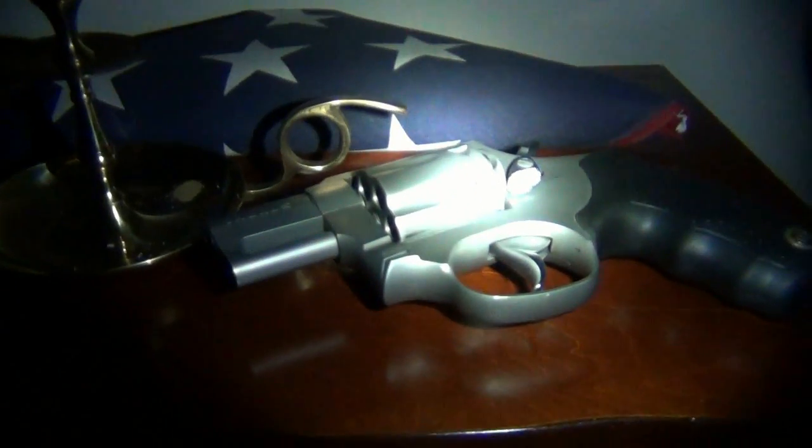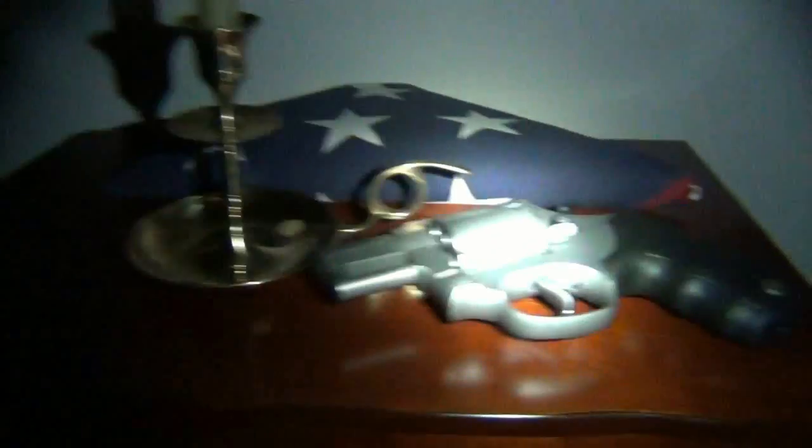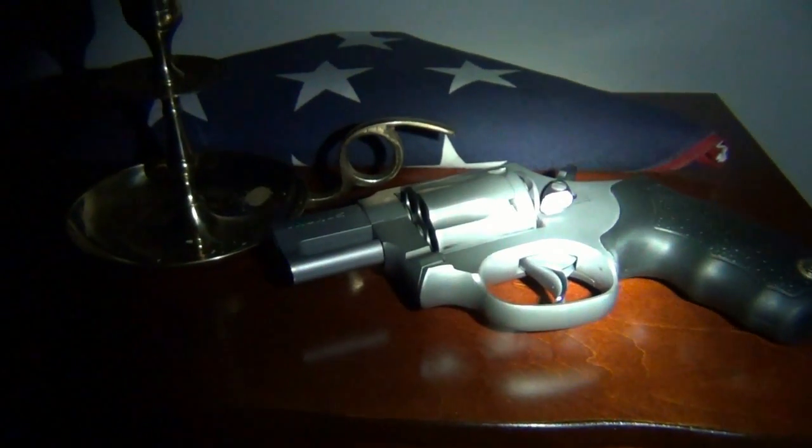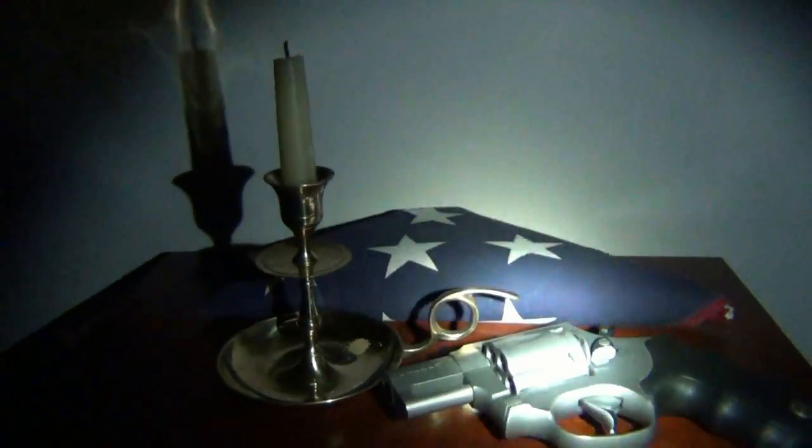But in a real world situation where it's pitch black in here, this is projecting a lot of light. Okay? A lot of light. This will bring attention to this room, especially if the door happened to be open, which it's not. But, yeah, so there you go. There's something to think about. I'm going to try this again with the 0.3 lumens.